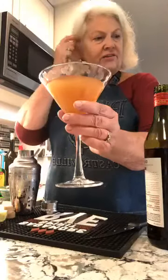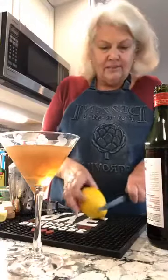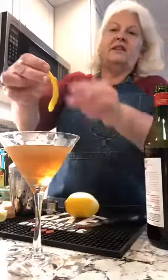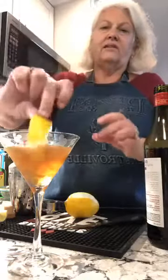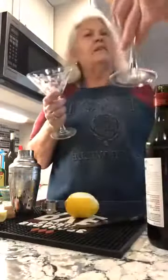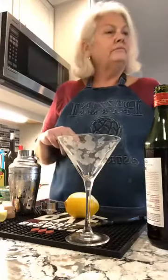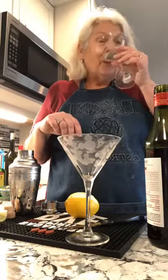You can garnish it if you want with a piece of lemon. Yeah, what the heck, I'm here with a lemon, so I might as well. Put a nice, kind of want to squeeze it a little bit to get the oils out, and pop it in the Martinez. Thank you. And that is the Martinez. Cheers to you. All right. What do you think? 2 thumbs up? Mm.